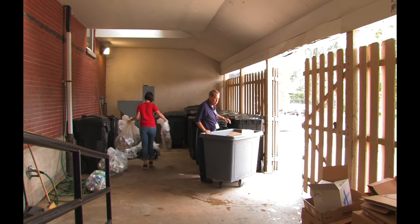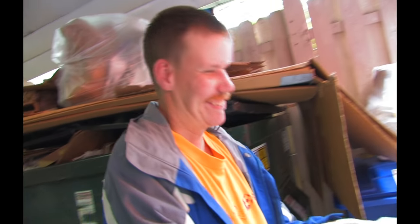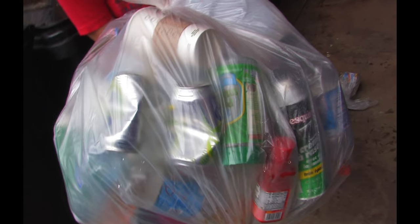This machine crushes up to 4 large garbage bags full of steel or aluminum into one single 12 by 12 inch cube of condensed metal, which can then be sold at the current market rate.